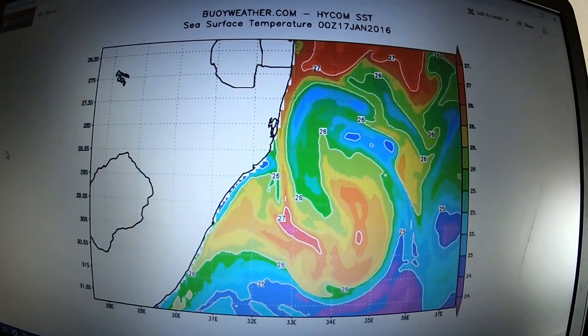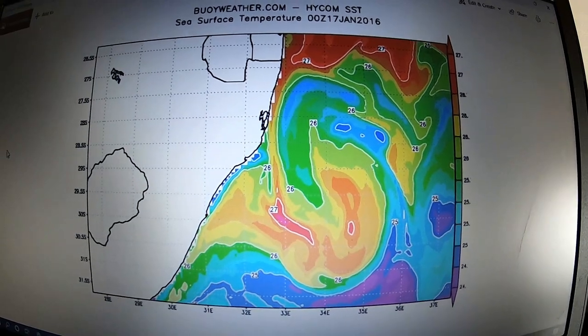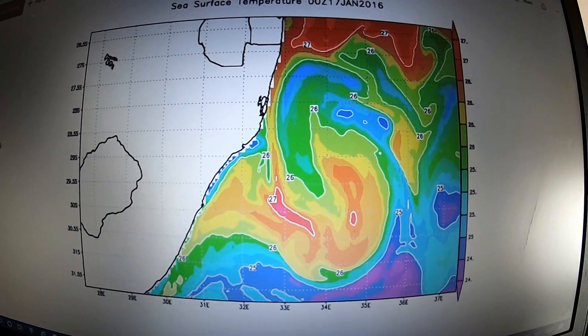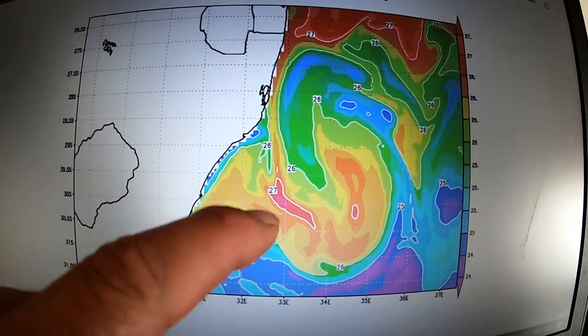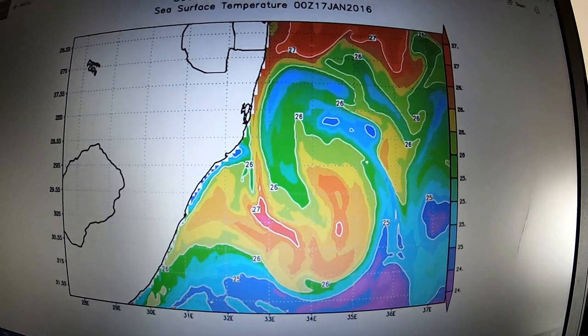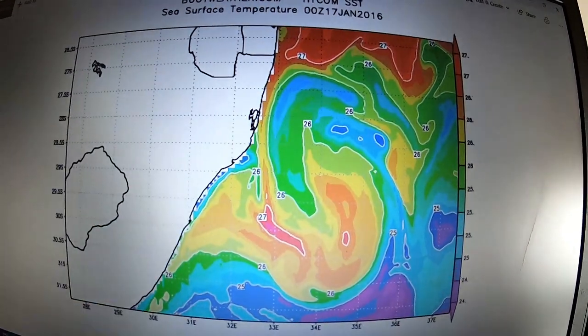Right, so here's an example of the damage the southwester can do. This is on the 17th of January, when you'd expect your current would be setting completely. And we obviously had a really big southwester just prior, probably on the 16th or 15th of January, and you can see what it did to the water. It absolutely destroyed it. And that basically puts an end to your fishing for a few days until your current sets back in again and pushes down.